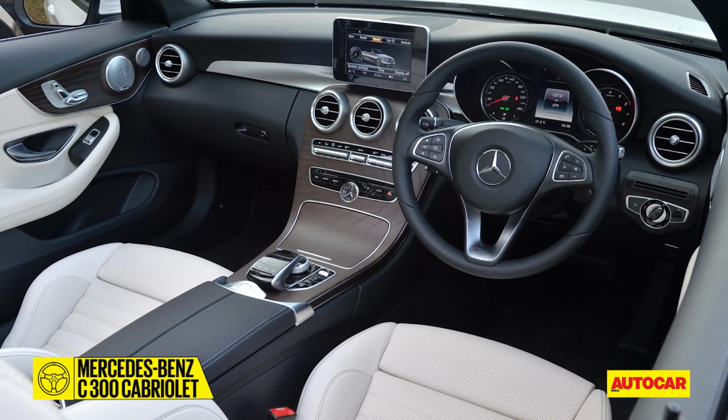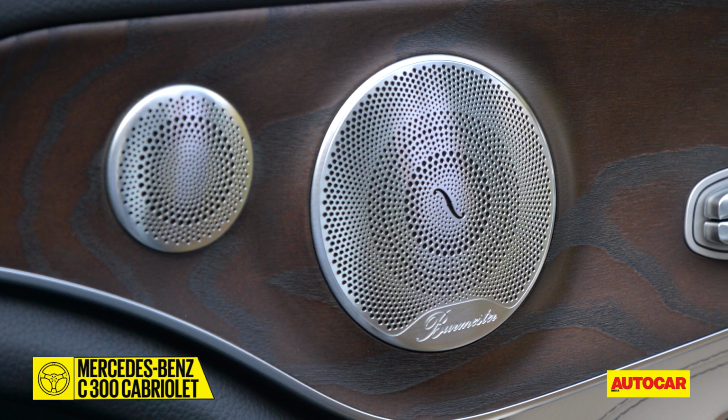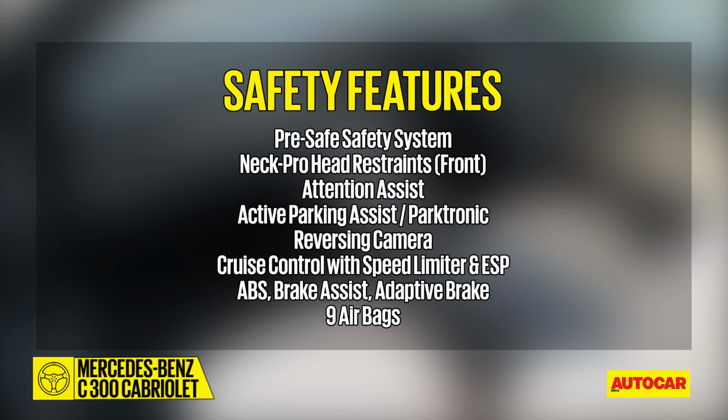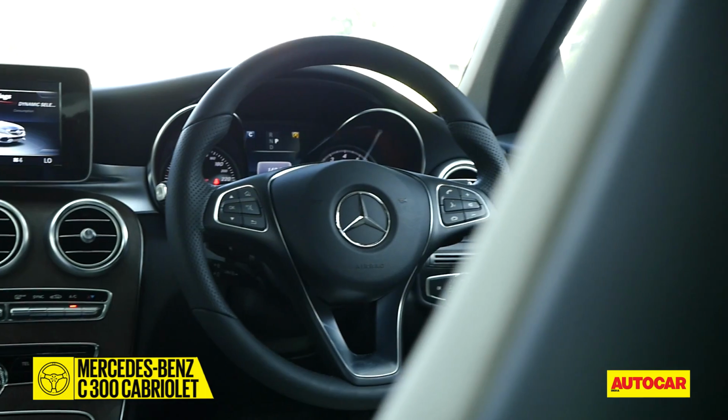Mercedes has not skimped on equipment with the C300, with it getting bits like a 13-speaker Burmester audio system, Garmin navigation system, dual-zone climate control, agility control suspension with selective damping, and Mercedes pre-safe safety system. So all in all, cabin comfort is quite impressive.